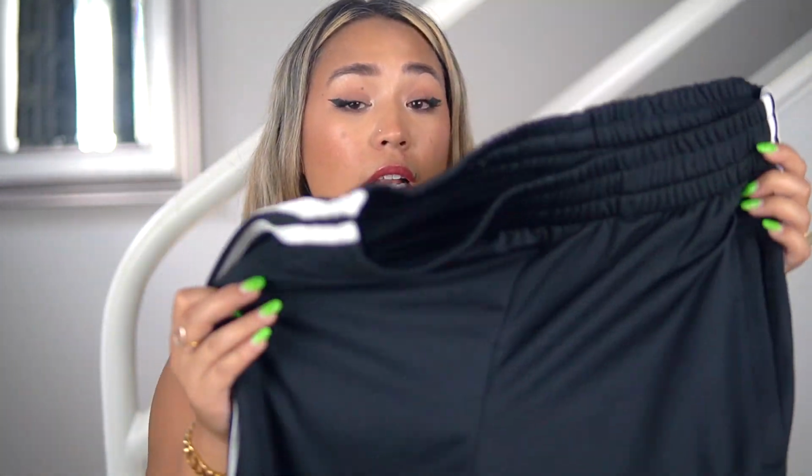These ones run a little bit shorter, so I don't have as much fabric bunching at the bottom, but I still do have a little bit. So if you're average height or maybe even slightly taller, you can definitely still get away with these. And what I really like with these ones is that the pockets actually zip closed. So if you want to wear these to work out and go running, you could zip your keys or your phone in here and you don't have to worry about them falling out.